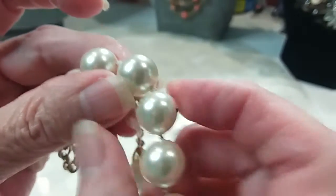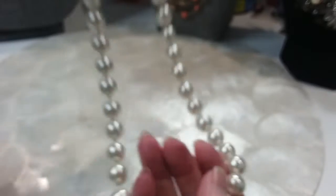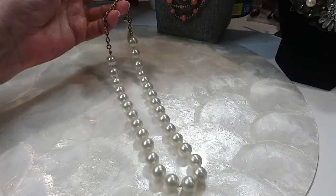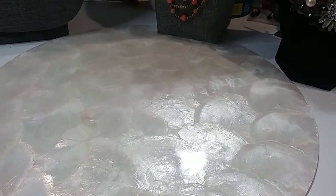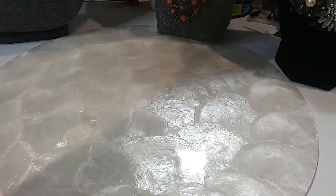Because it might take the coating of the pearl off. These are glass pearls. They're nice and cold. It's got a wonderful weight to it. The necklace is fully extended. It is 19 inches. We'll do this for $5. It's beautiful. Thank you. You're welcome.